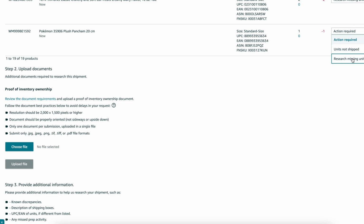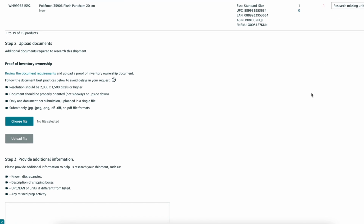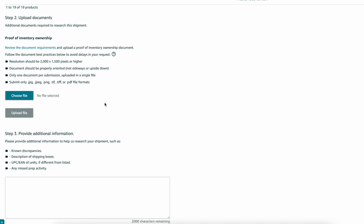Okay, and now you get to this part where you upload a file and you're only able to upload one file. So what I do is I go ahead and I make a Google slide deck, or you can do this in PowerPoint if you have PowerPoint on your computer.